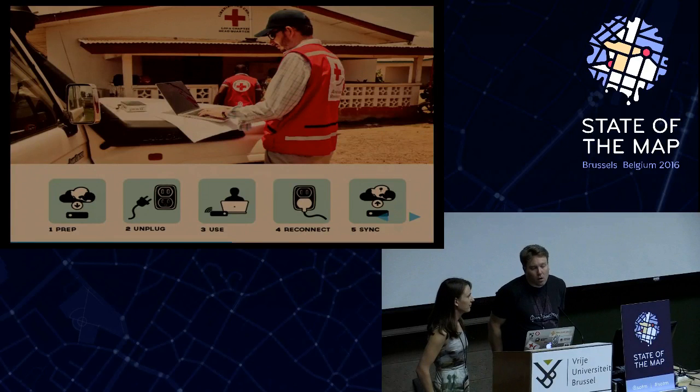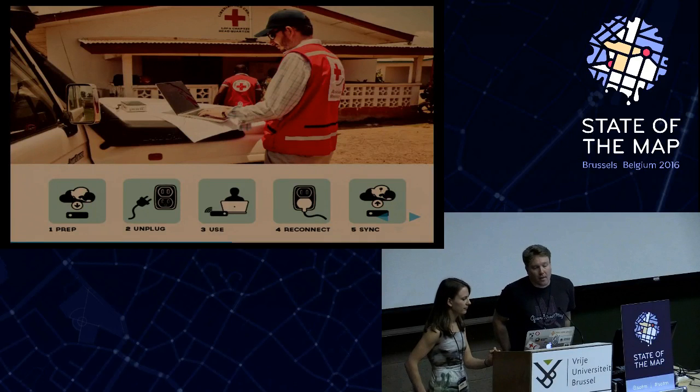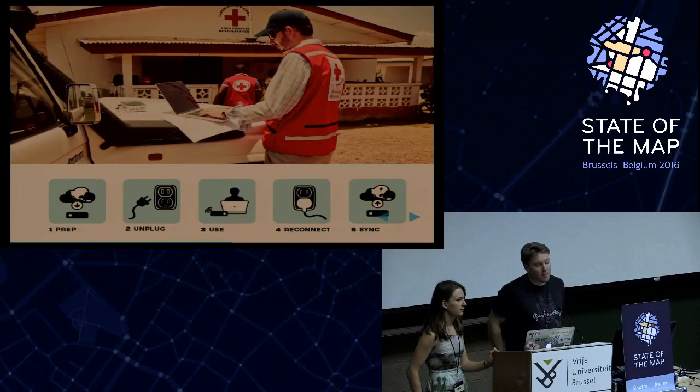So at the core, we pulled data from OpenStreetMap, and then we use Overpass to pull it into the OSM export tool that HOT uses. We've got an adapted version of that. And that creates a little data packet that you can load onto a USB stick.